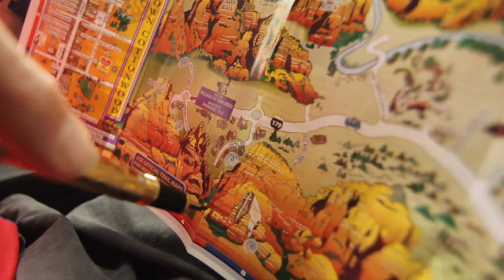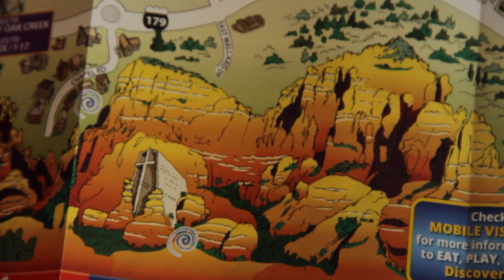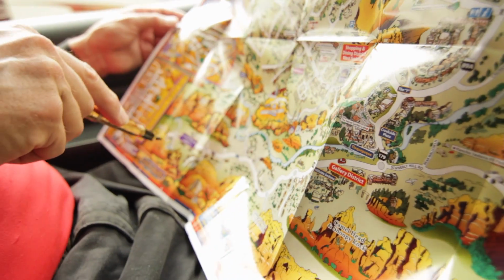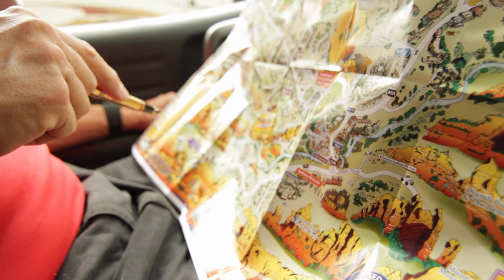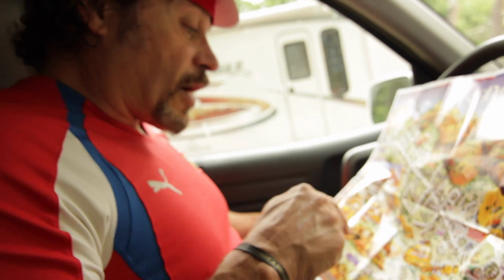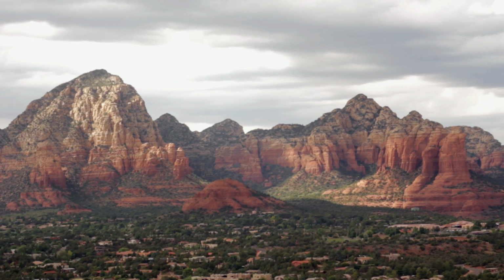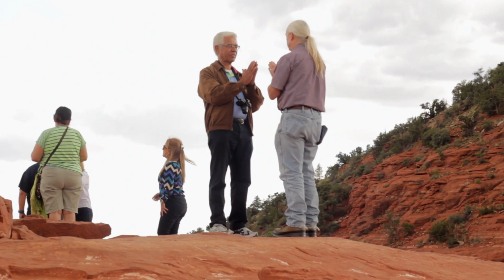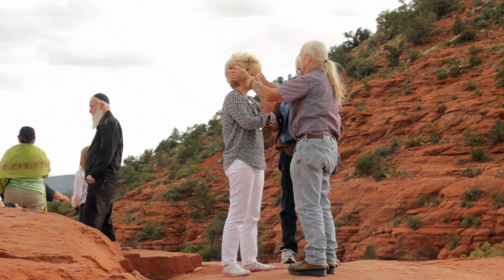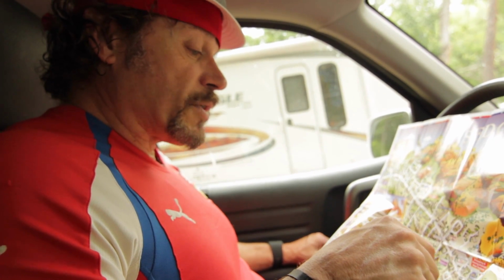Then we'll go down here to the Frank Lloyd Wright Church, which has its own vortex, and that's worth seeing because it's a very interesting modern type of structure. We'll also go to Bell Rock, and that has a vortex. And in some of these areas, Sedona is famous for using crystals and magnetic crystals, and people often put their crystals out in certain areas to energize them. And I'll be bringing some crystals as well as part of my visionary process.